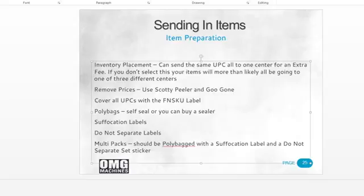Multi-packs, you will need do not separate labels. Those you can either get on eBay or Amazon, but anytime you bundle something together, you need to poly bag it. Cover the UPCs, make sure the UPCs cannot be seen, then stick an FNSKU on there that is for the multi-pack, and then make sure you've got a suffocation and a do not separate label. So potential to have 3 different stickers on that, and always cover the UPCs or make sure they're not showing however you polybag them. And again, multi-packs should be polybagged with the suffocation and the do not separate sticker. And the last thing that I forgot on here is always cover the UPC.